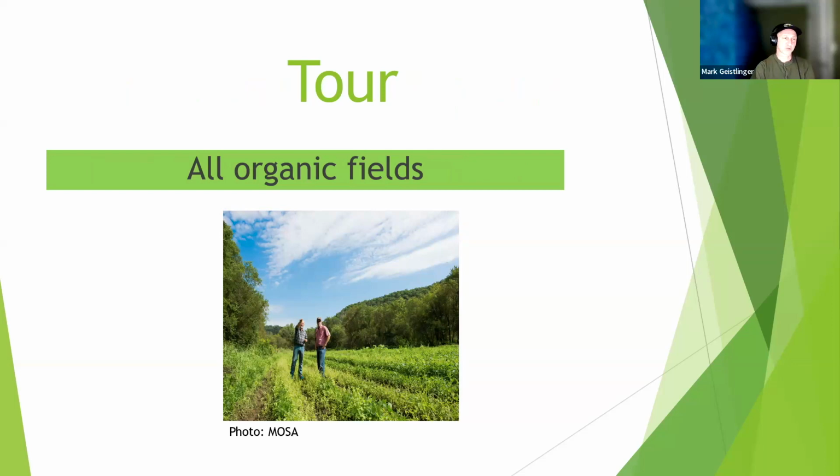First of all, the inspector will see all fields. It used to be that inspectors would do a sampling of fields. Those days are gone. The inspector must see all fields. If there is some reason why this field has 3 feet of mud to get into it and you just can't get there, well, that might be acceptable. But really, the inspector is going to need to see all fields, because that is now a requirement for the National Organic Program. So try to think about that ahead of time.